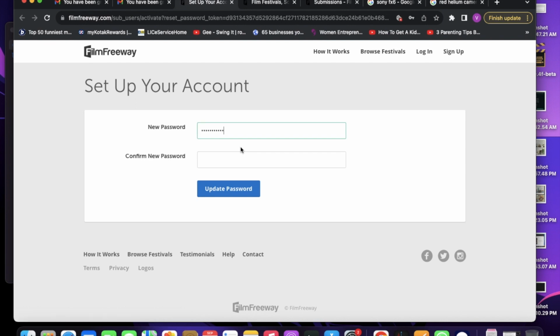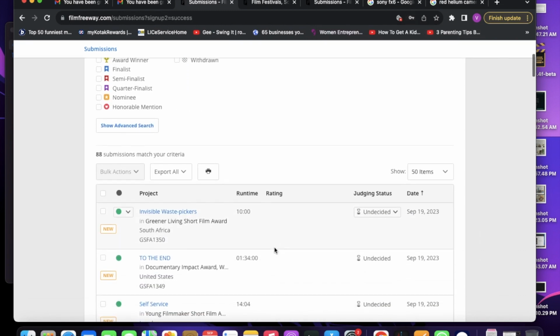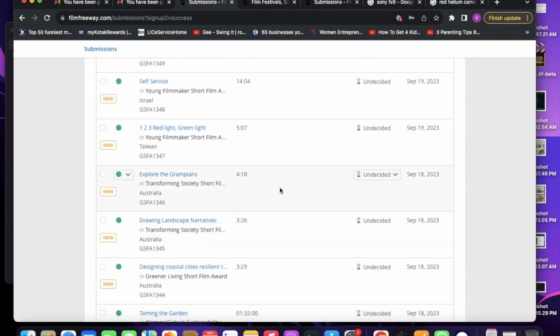Login and set password. Once you click the link, you'll be redirected to the login page. Create your user account by choosing a password and clicking Update Password. Accessing the FilmFreeway page. After updating your password, you'll land on the FilmFreeway page. Here, you'll find all the films you need to watch and rate.